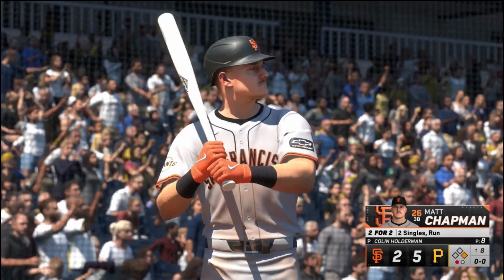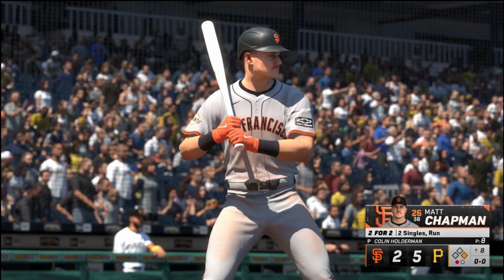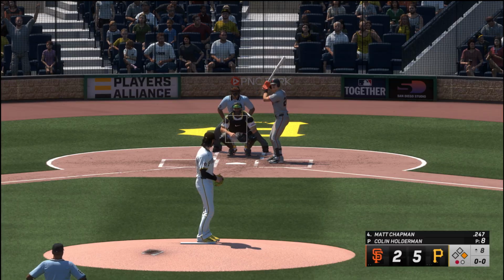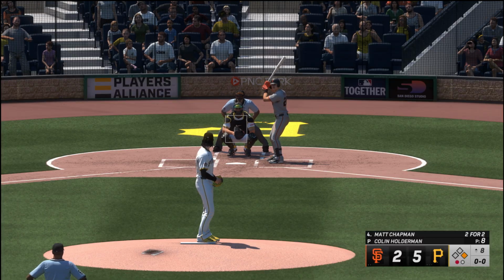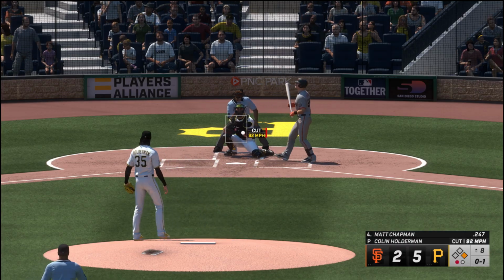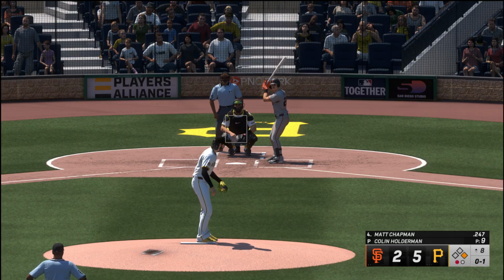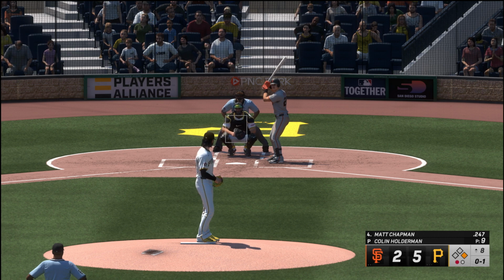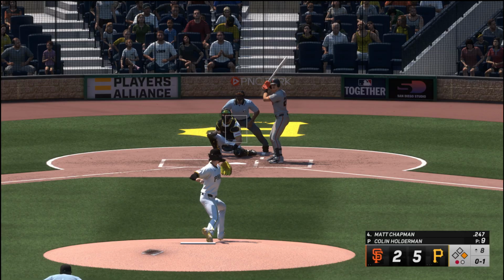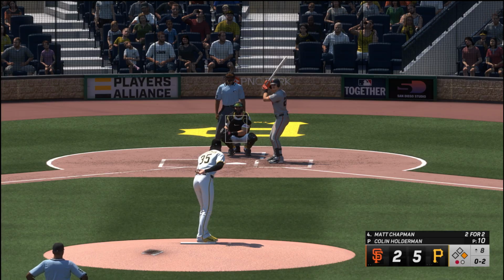Now batting, third baseman, Matt Chapman. And when you talk about elite defensive third baseman, this guy is at the top of the list. That one's in there, 0-1. This guy plays third base like he's a shortstop, and he welcomes the difficult play, can throw from so many different angles, and makes really tough plays look very easy. Swings and misses. And the count is 0-2.